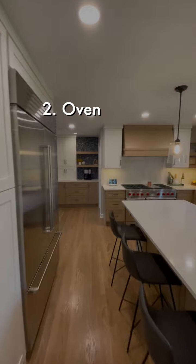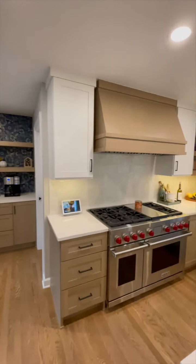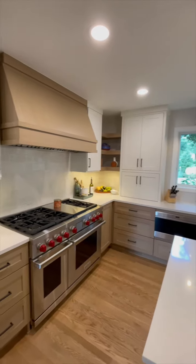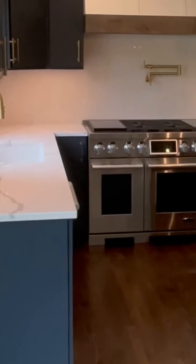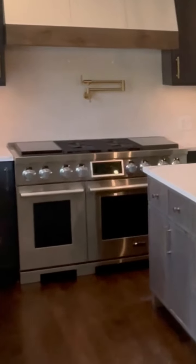Next up is the smart oven. Equipped with precise temperature controls and smart displays, these ovens allow you to monitor your meals from anywhere using your smartphone. Many models also offer energy-saving modes, ensuring that your cooking is not only convenient, but environmentally friendly as well.